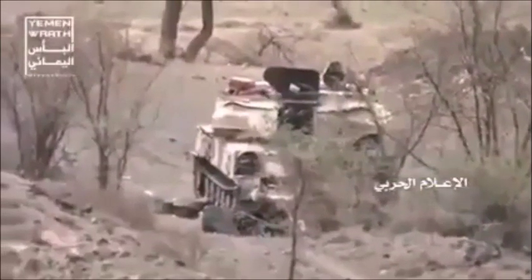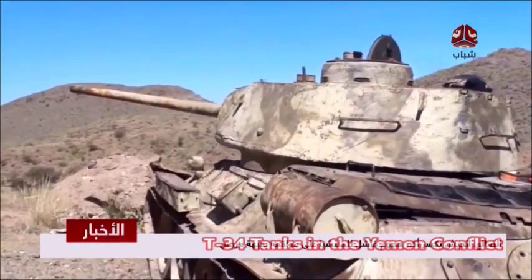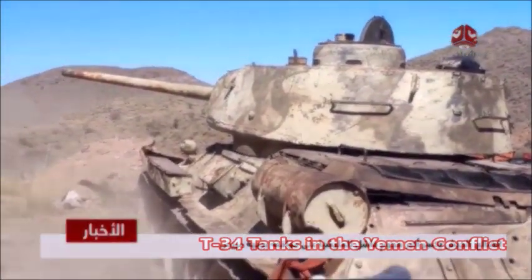Now, all of these factions have been spotted using T-34-85s and also Su-100 tank destroyers, mostly in places like Sana'a, Marib, El Hazm, Idlib, Taiz, and especially on the newer battleground of El Hudaydah, which is a port city in the eastern half of Yemen in Houthi territory.